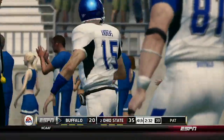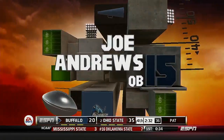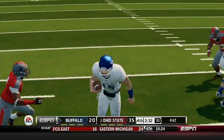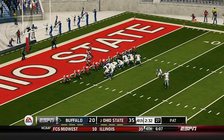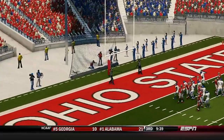Touchdown, Bulls. It shouldn't have surprised these guys to see the run coming at them, but they just couldn't stop it. He makes the PAT.